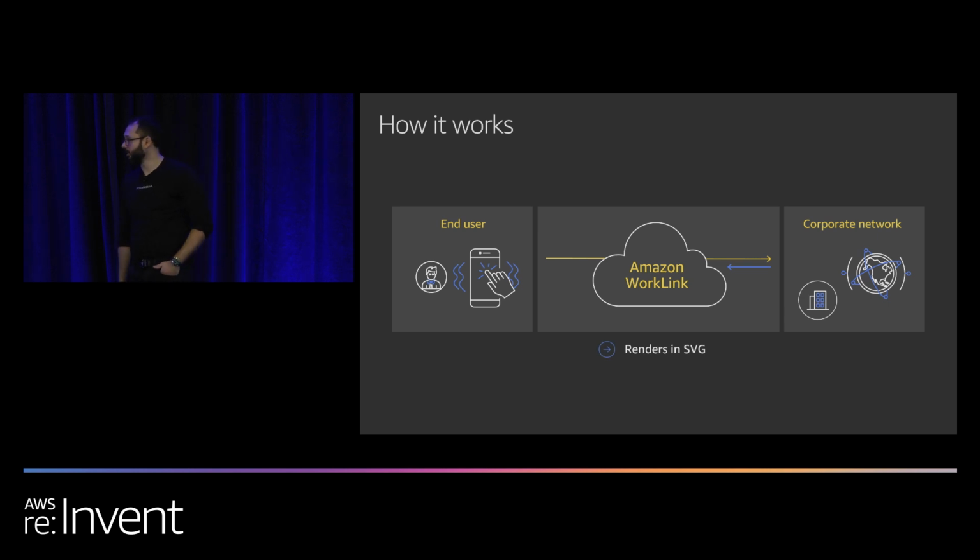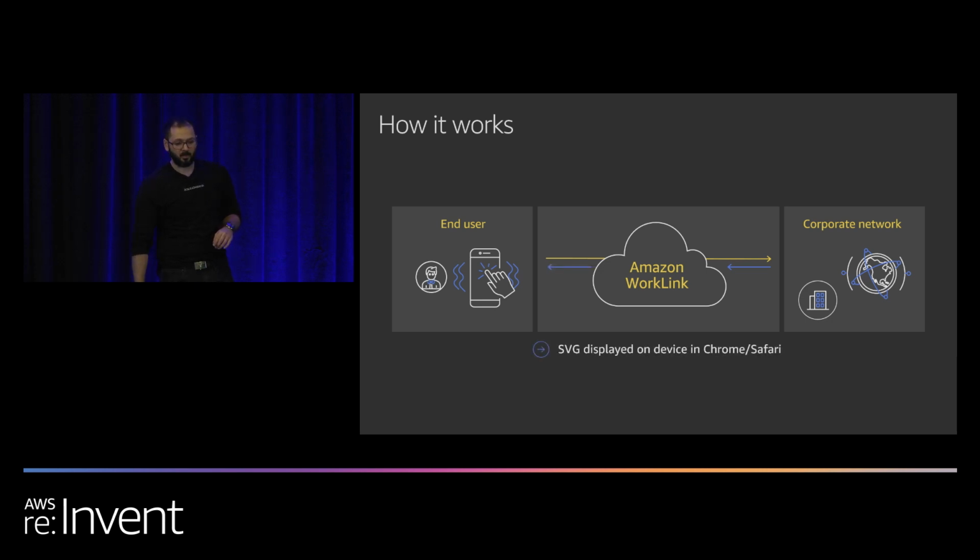Then we do something really, really cool. We transpose the content from the HTML, the CSS, and the JavaScript of those web pages and turn it into a simplified DOM and simple vector graphics, right? We send that down to the device, and it gets rendered in the user's default browser. We didn't want another browser. So on Android devices, you get to use Chrome. On iOS, you get to use Safari.